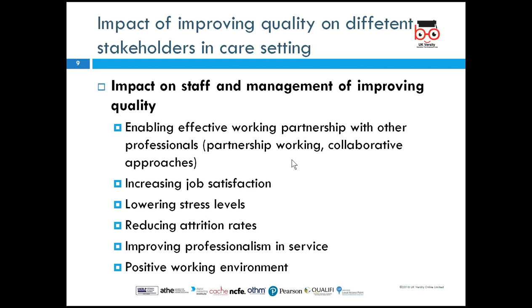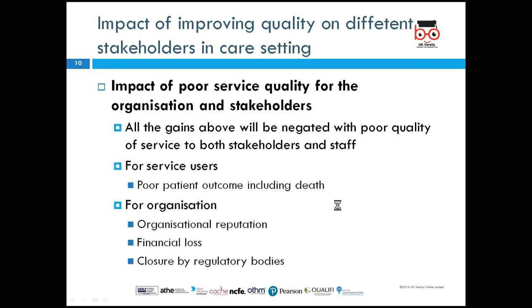People will travel all the way to come and see consultants who they think they can entrust their life onto because of the quality of their skills and their professionalism in terms of the service that they provide. All this will come about as a result of continuously improving by training, doing appraisal, and updating their skills. Continuously improving. And that will also lead to positive working environment. These are some of the impacts on staff and management of improving quality.